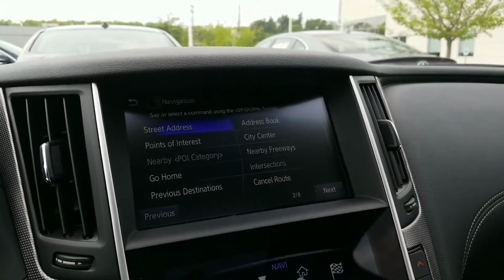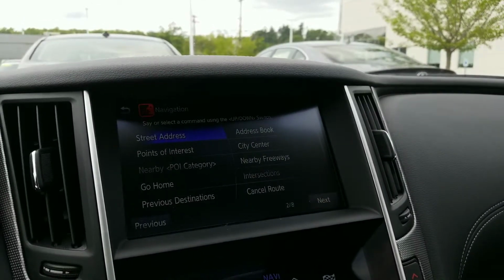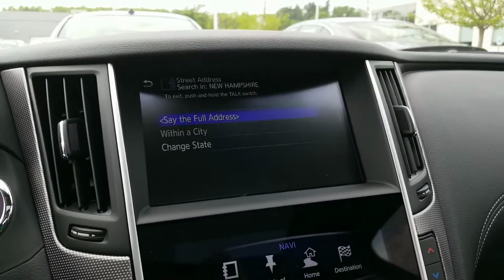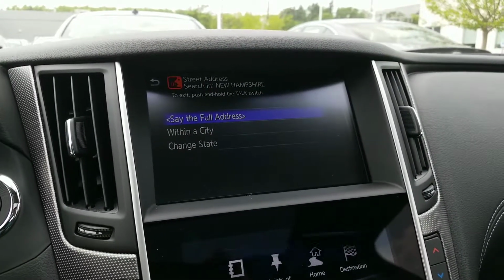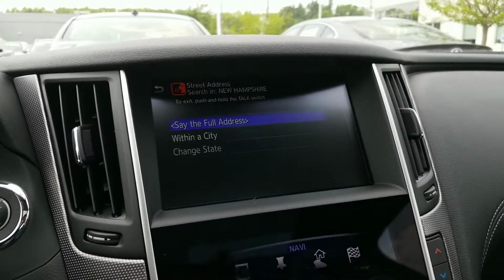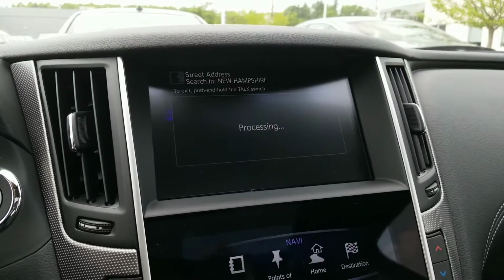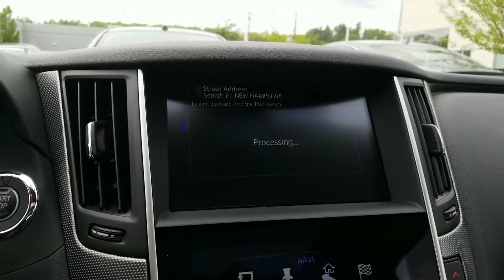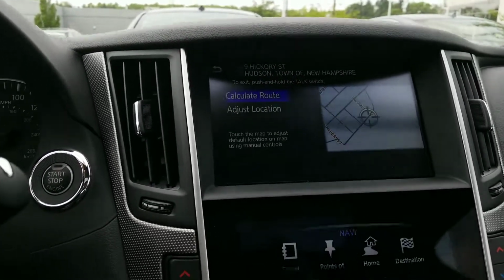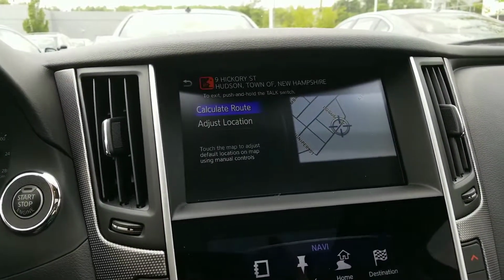Navigation. Please say or select a navigation. Street address. Street address search in New Hampshire. Please. 9 Hickory Street, Hudson, New Hampshire. Calculate route or adjust location. Calculate route.